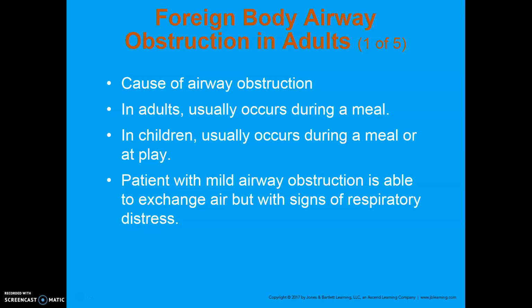Foreign body airway obstruction in adults. This is one of the main causes of airway obstruction.